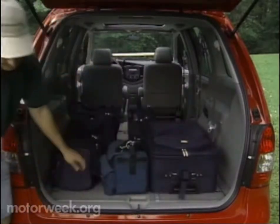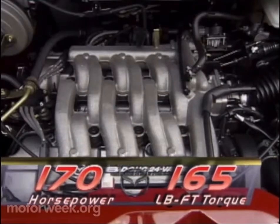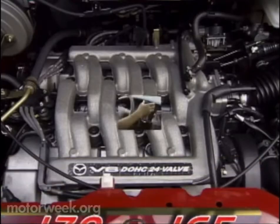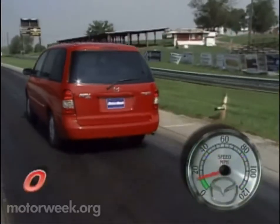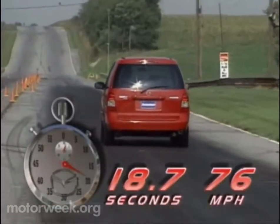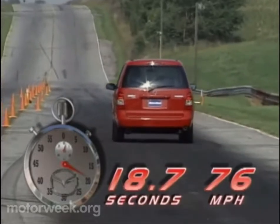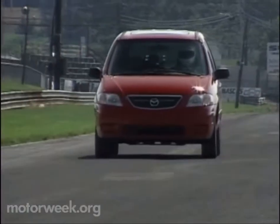To haul that cargo, Mazda equips the imported MPV with Ford's Ohio-made 2.5-liter twin-cam Duratec V6 engine. In this duty, it churns out 170 horsepower and 165 pound-feet of torque, moved through a 4-speed automatic transmission. It allows the MPV to reach 60 miles per hour in 12 seconds and runs through the quarter mile in 18.7 seconds at 76 miles per hour. Not exactly quick, though the powertrain did deliver its power in a smooth, civilized manner, but more punch is definitely called for.